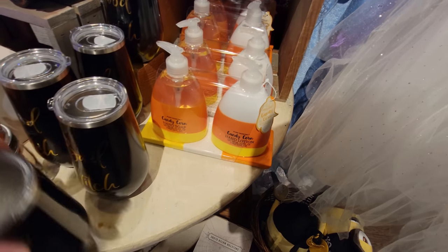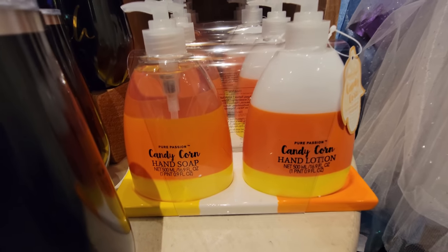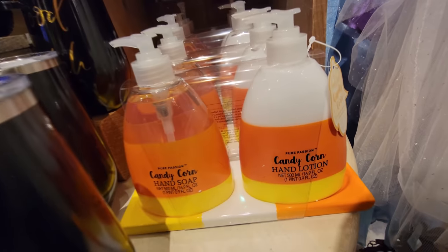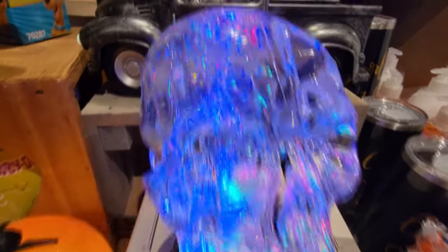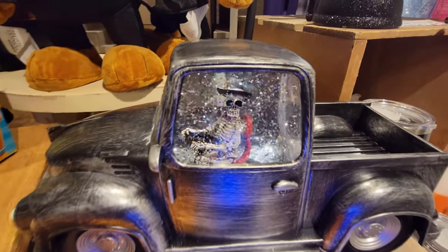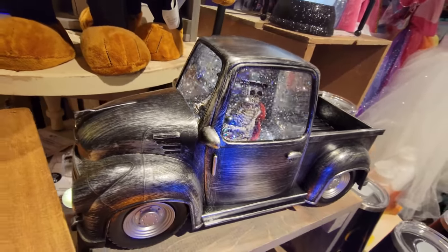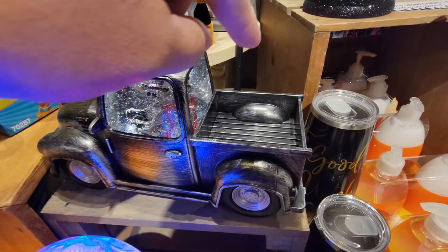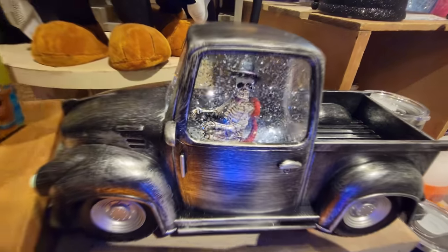Oh, and speaking of candy corn, right behind that is candy corn hand lotion and soap. That's actually pretty cool. I might have to get some of this. I think I say that for everything. And right behind Mr. Diamond Skull, we have skeleton in a truck. Sparkly skeleton in a truck. The only thing missing is a Halloween tree in the back. Like if they had a black Halloween tree with orange ornaments, that's pretty cool though.